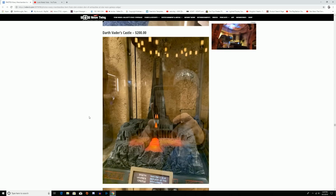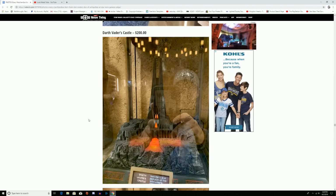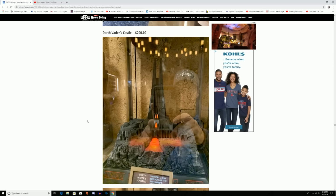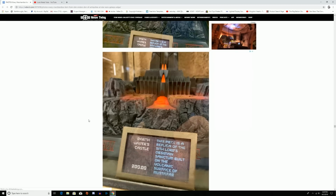Here we have Darth Vader's castle for $200, and it even lights up. Now, once I go on June 8th, I'll check this out. If it's a really good size, then I'll let you guys know, because this might be something I'll probably get later on down the road, just because it looks really cool, and it's, again, Darth Vader's castle. So if it's a really good size to justify the $200 price tag, then maybe in a few months I'll get it. If not, then, oh well. Some really good detail there.